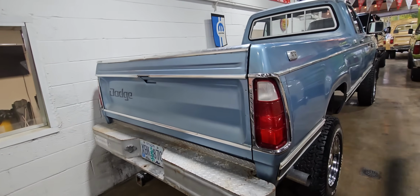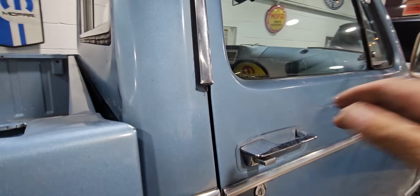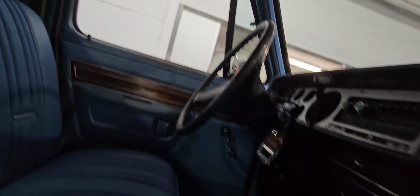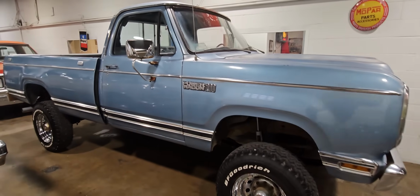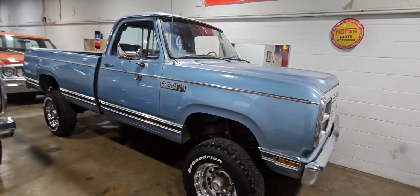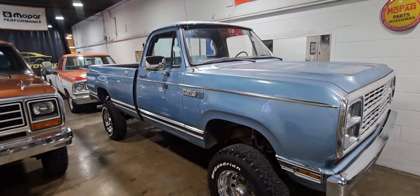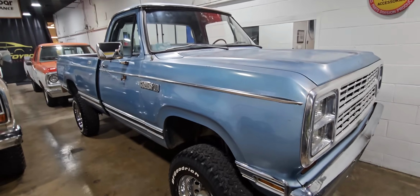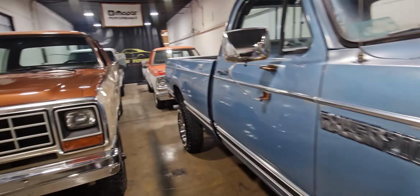Still got to finish buffing the paint. Price. Like I said, I still haven't. Still got some things I need to fix on it. It'll probably be in my usual ballpark, that 19,000-20,000 range, something like that. So stay tuned for that.